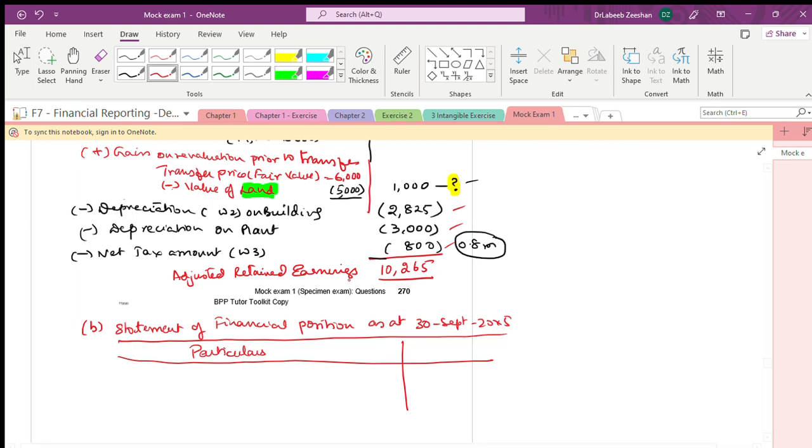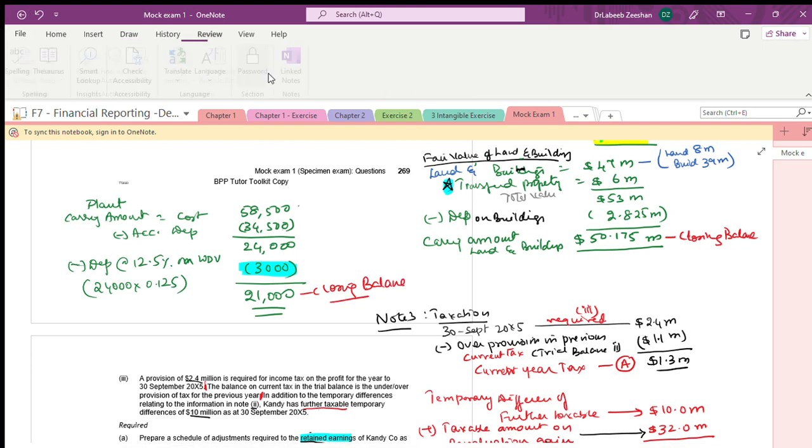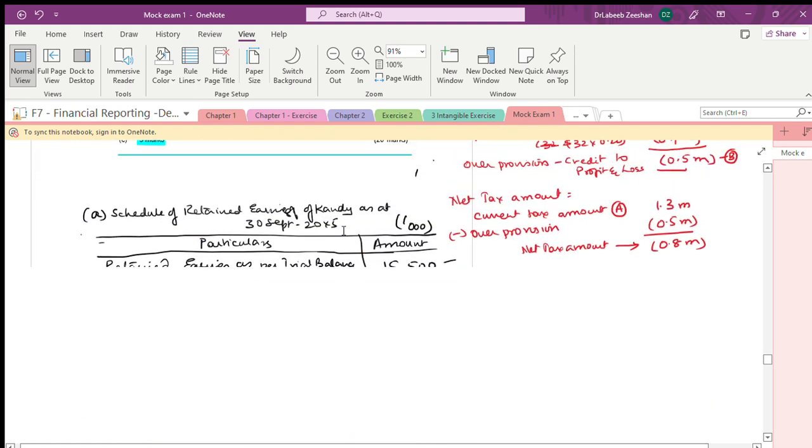Okay. Non-current assets. How much is the non-current assets? Property, plant: buildings is how much? 50,175. Plant is how much? 21,000. This is the closing balance. Fine.